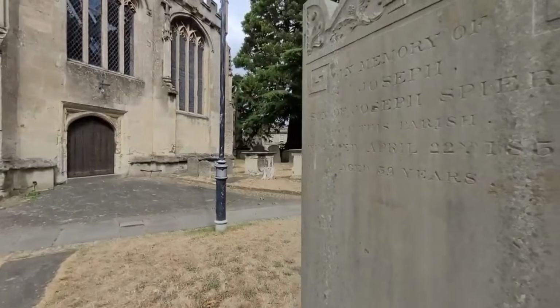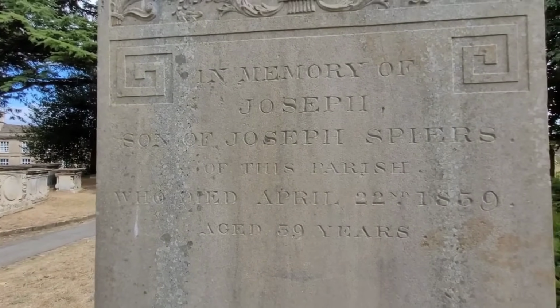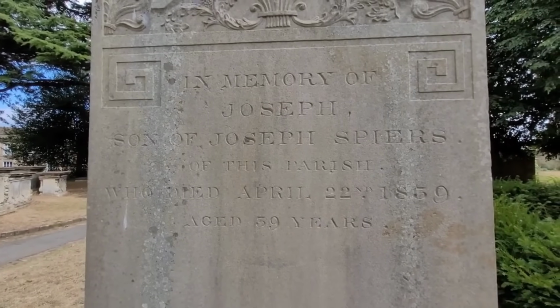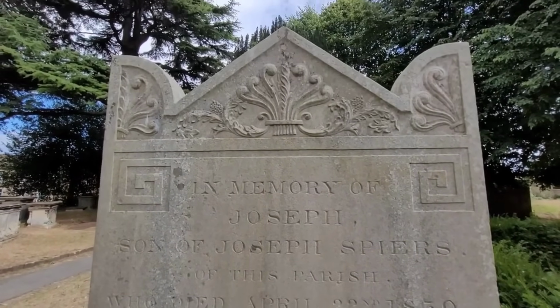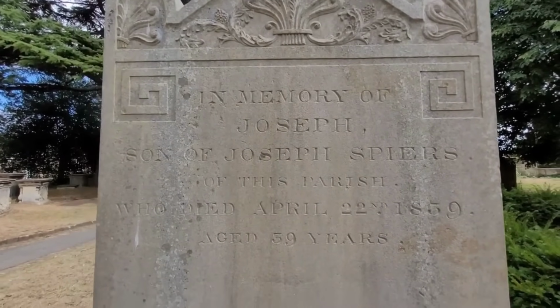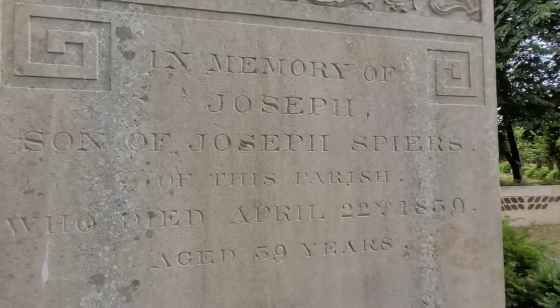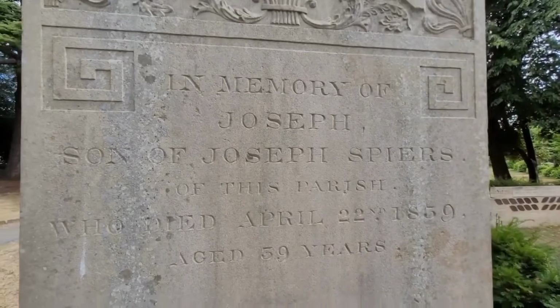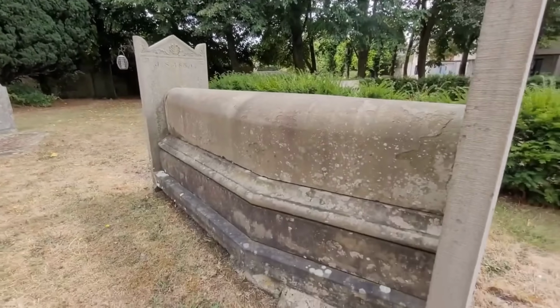And let's have a look at the headstone. In memory of Joseph, son of Joseph Spires of this parish, who died April 22nd, 1839, aged 59. Beautiful headstone. The writing is really, really good for its age. I wonder, is it new actually? Because it is in remarkable condition. But just look at that.